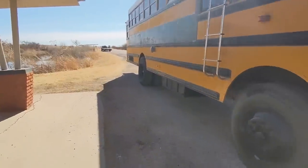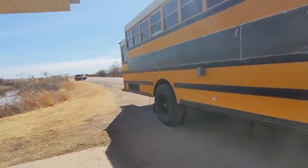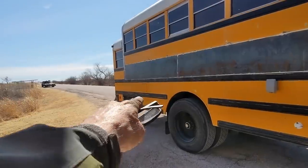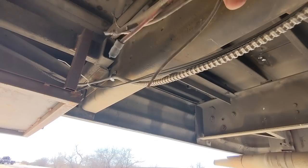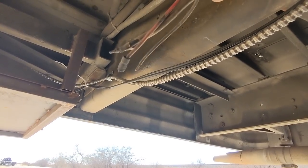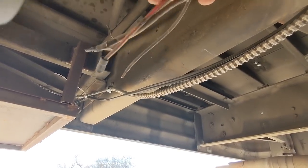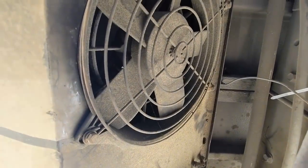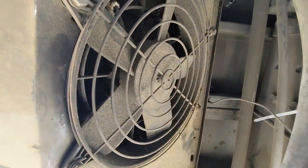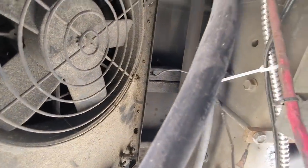Anyway, I'm going to crawl under here in the back and see if I can't get some turn signal on the back working too. I'm under the back of the bus where those wires were hanging down, but these are not the wires you're looking for. So these obviously go up here to the air conditioning unit, and they've been pulled out, which might explain why the air conditioners don't work that were left in the bus for use.